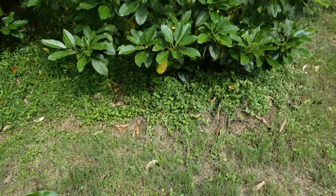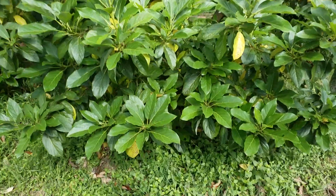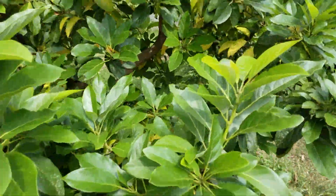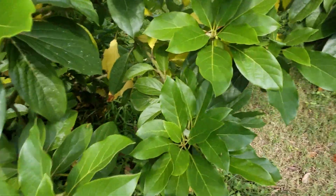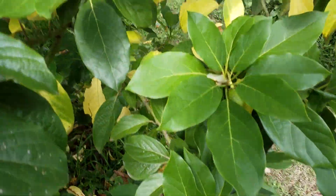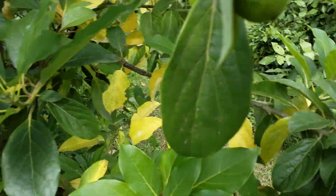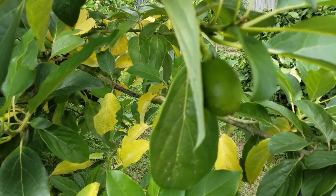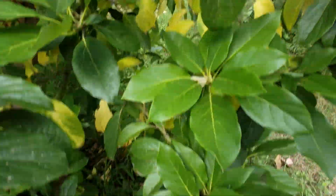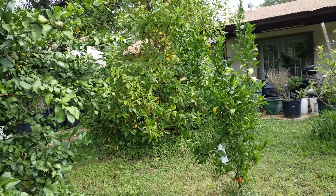And this is another Don Juan, and I have to look for one here. See, that is the Don Juan fruit. It will be a large green fruit. So things are getting better. We've had some rain.